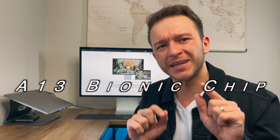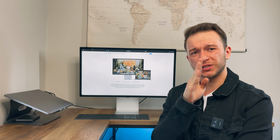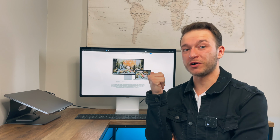On top of that, apparently this display has 64 gigs of onboard storage. If this is mind-blowing, it's too early. This monitor is powered by an A13 Bionic chip. For those who remember, that's the same chip that powered the iPhone 11. Like, what? That chip that powered the entire iPhone is now inside of a monitor, making this the most powerful monitor.